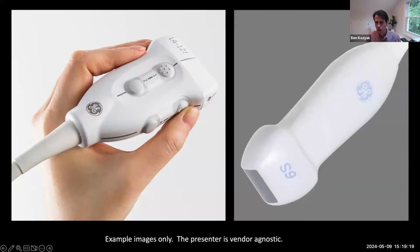The two types of probes are helpful here. I'm vendor agnostic. These are just stock images. The larger format linear probe I find really helpful for its excellent spatial and temporal resolution, and for catheter guidance. I think that's an anatomic definition. That's definitely the way to go. Early in the procedure, which I'll talk about in a second, you really want to make sure that the ductus venosus is patent.